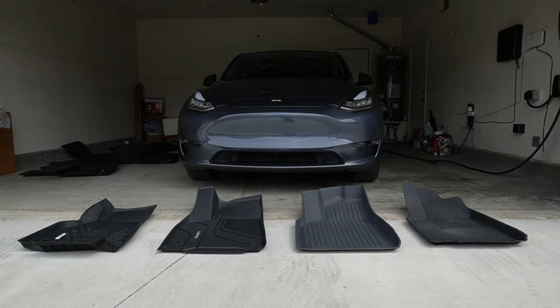All right, before we start with the overall design of the floor mats, let me show you the brand and the price of each floor mat here.